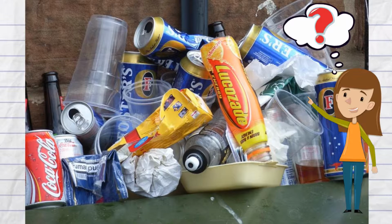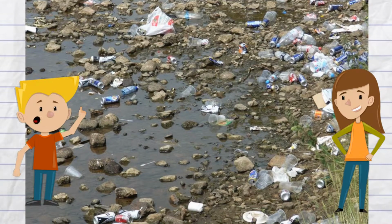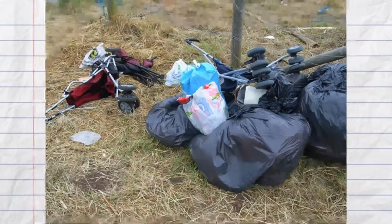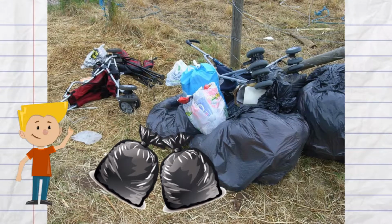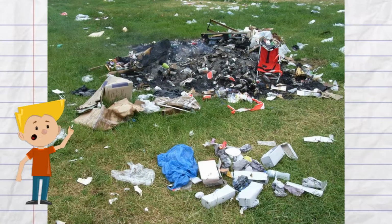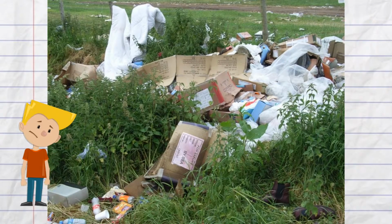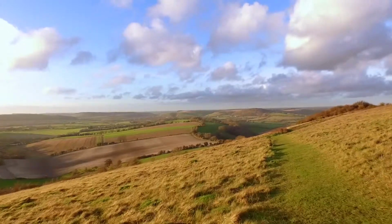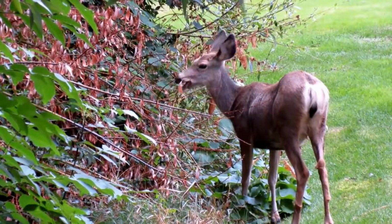What happens if we don't manage waste properly? It can damage our environment and pollute the air and water. Dumping waste illegally is called fly tipping, and the rubbish can end up littering our communities and making areas look terrible. But it's also bad for our environment, because oils and chemicals might leak out and harm wildlife and plants.